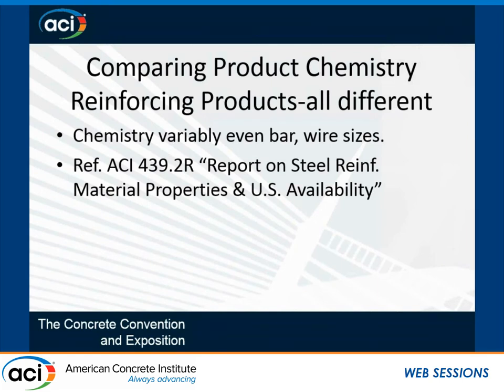We have this report out. It says steel report, a report of steel reinforcing material properties and U.S. availability. After we get through with the current code cycles and the two documents we got in our committee up to TAC and have reviews coming back to us, we need to take this reference, and I think we need to update it. The last date we did, I think it was 09.